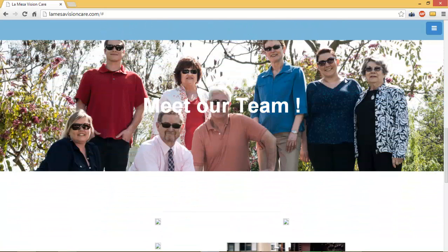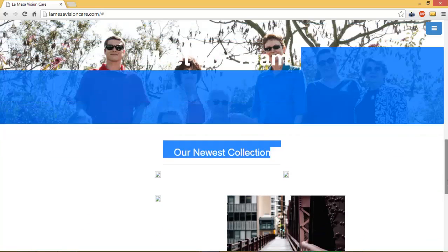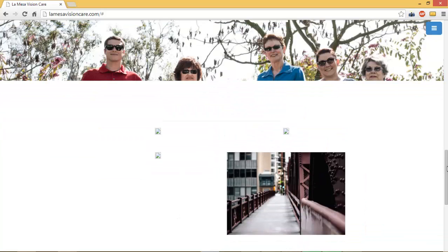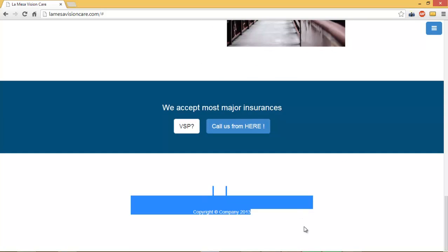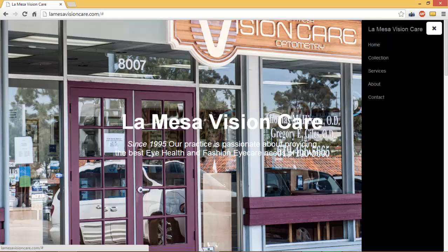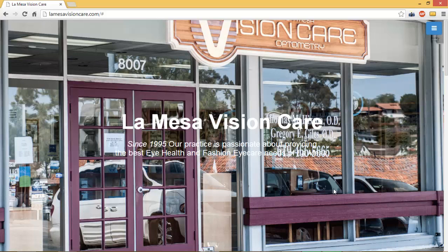This is also difficult to view and read. This is where your collections is. This is in white on white, so it's not readable. And then I think your contact information was supposed to be down here, and it looks like that's not completed yet either. So there's just some things about your website that definitely need to be completed.